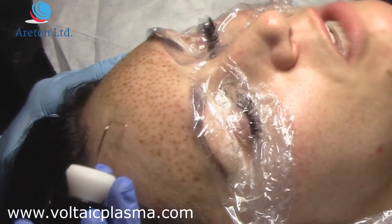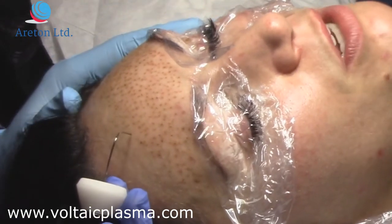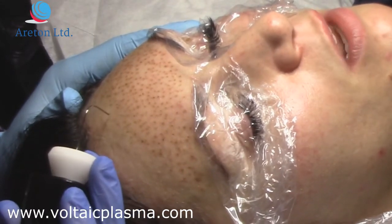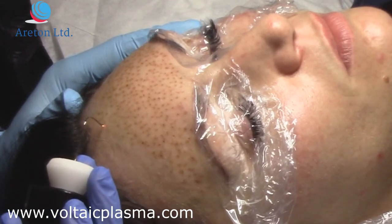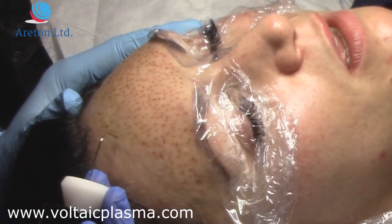And sometimes you have people who've got horizontal and vertical lines, so then you've got to jump between them and work around them. And then whatever's left, you can space out further. Some areas you're working more dense and other areas more spaced.